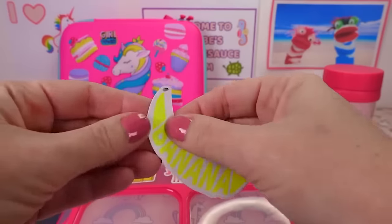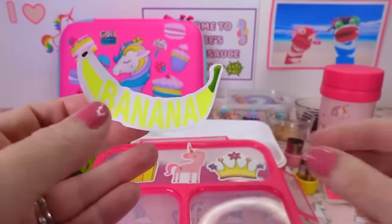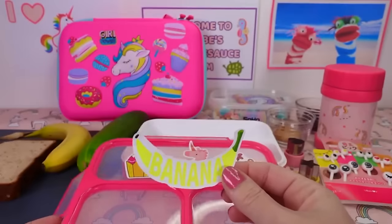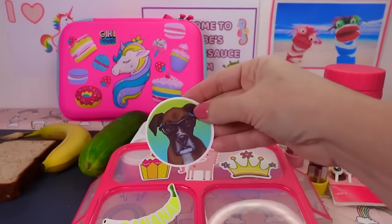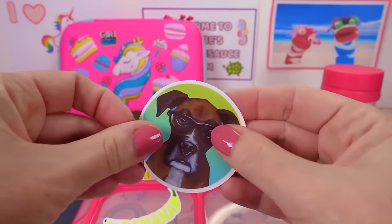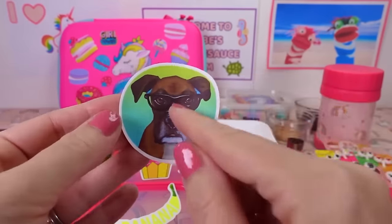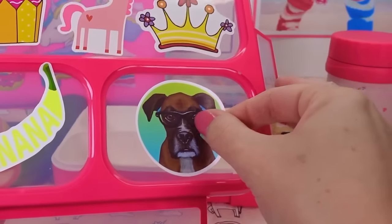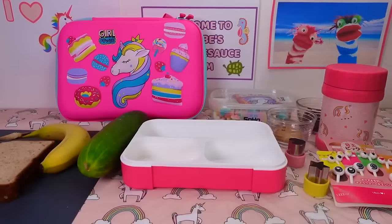because this is a lunch and we are going to be adding bananas, let's add this banana sticker. It's totally bananas. And Phoebe doesn't just like unicorns, she loves dogs as well. So let's add this hilarious boxer dog sticker wearing glasses to her lunchbox. All right, now that it looks super cool, let's make the food.